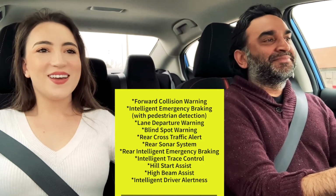All the safety features that I'm about to run out of breath saying are also on the base, which is the S model, which also comes in a manual transmission. I bet you can't say it in one breath. I probably can't. There's way too much, but let me try.